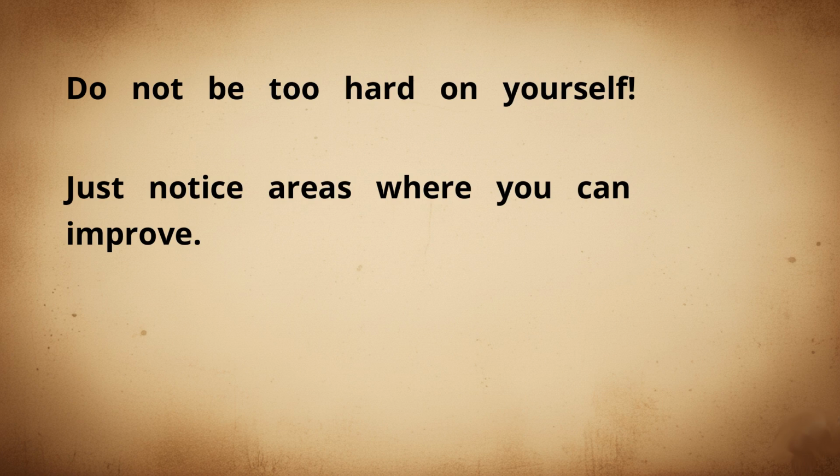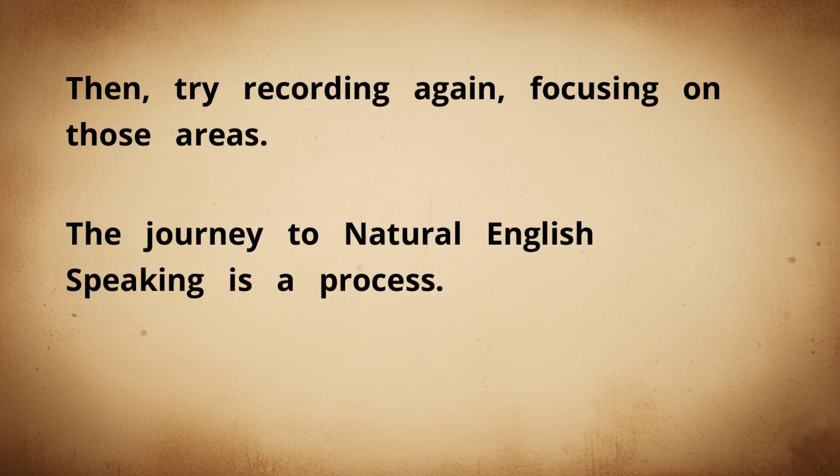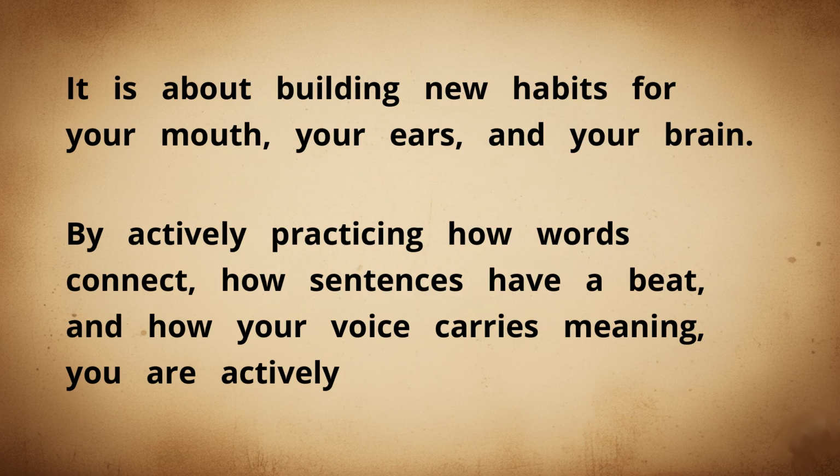Do not be too hard on yourself. Just notice areas where you can improve. Then try recording again, focusing on those areas. The journey to natural English speaking is a process. It is about building new habits for your mouth, your ears, and your brain.